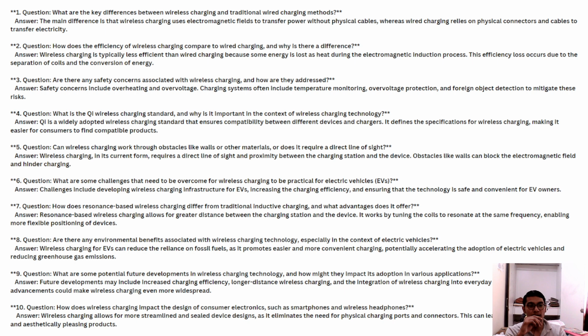How important is the Qi wireless charging standard to wireless charging technology? Qi is a widely adopted wireless charging standard that ensures compatibility between different devices and chargers. It defines the specifications of wireless charging, making it easier for consumers to find compatible products.